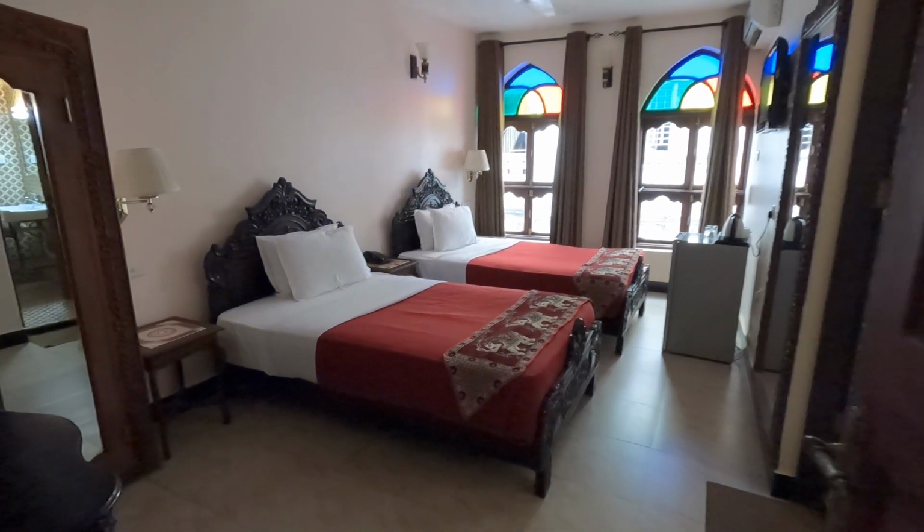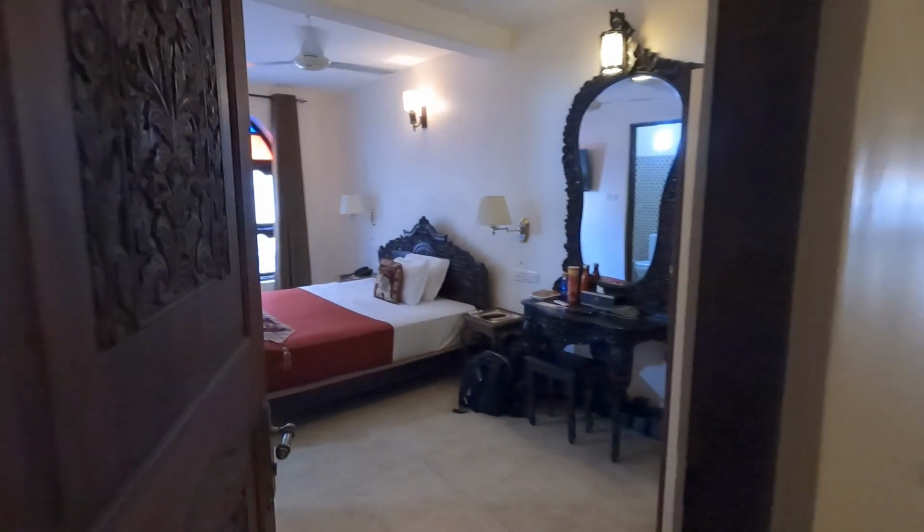Welcome to the Tembo Hotel here in Stone Town on Zanzibar in the country of Tanzania, or Tanzania as a lot of the locals will call this country. And this is our room that we're gonna have for a couple of nights here. And this is not our room, but this is the 2-bed option. We have the 1-bed option.